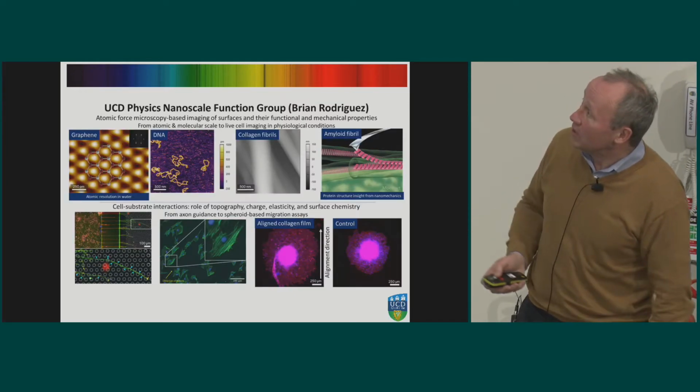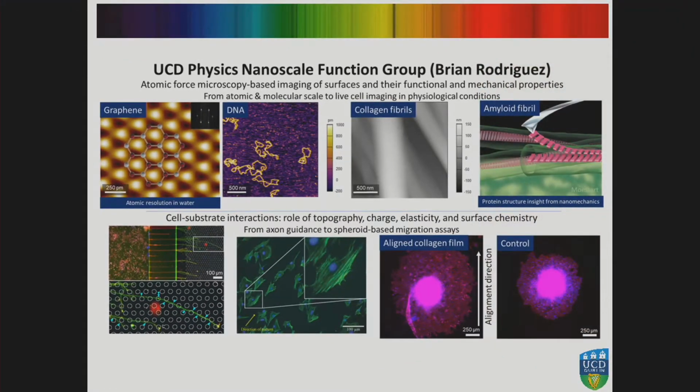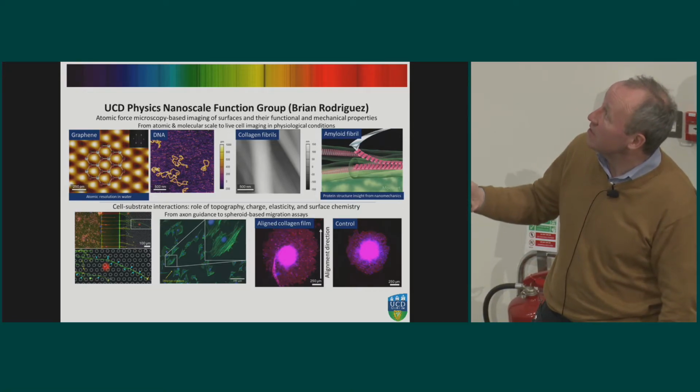So then we look at the different groups. Brian Rodriguez has a group in nanoscale function, which really is liquid AFM, following on from work Susie Jarvis brought to the group. Brian joined it, and he leads it now. They do all sorts of interesting things where they can image in a liquid environment and study the liquid-solid interface in particular. They can look at cells adhering to surfaces, at the elasticity of cells, the strength of cells. You can genetically alter the cells or treat the cells and then go back and do it again. You can see all the different things.